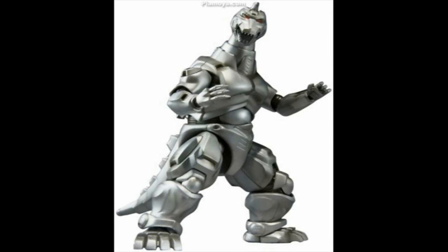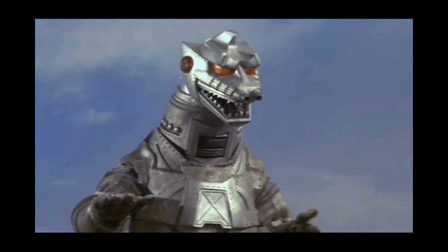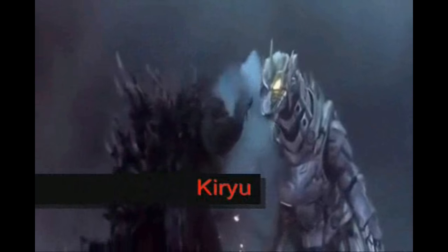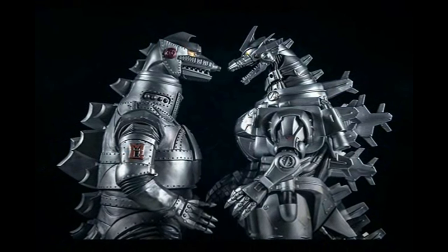The Mechas, the most powerful, effective, and presumably expensive to produce weapons in all of the Godzilla universe. But the most powerful mechas are no doubt these two: Mechagodzilla, the bionic monster, and Kiryu, aka Mechagodzilla III. I'm one fish mob, and it's my job to see who would win in a fight.